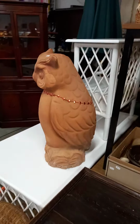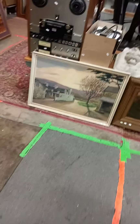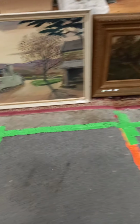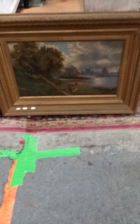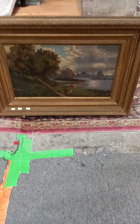That's a bloody big hooter. Big ceramic terracotta owl. More little white painted cane. Little mixed lot of furniture there. Some paintings. This is quite nice by P.F. Tunstall. Whitcomb in the Moor. Big sort of nice big gilt frame classical thing there. Landscape, river. With a couple of brown splotches that are supposed to be cows.